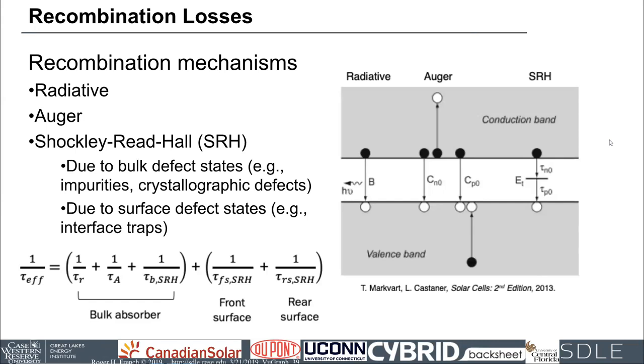So things like grain boundaries and stuff like that can add recombination. And then we have recombination due to surface defect states. So we have interface traps due to the dangling bonds at the surface. So those need to be passivated.